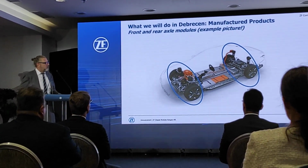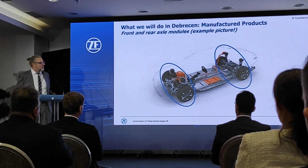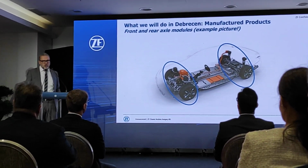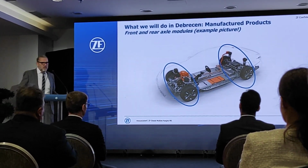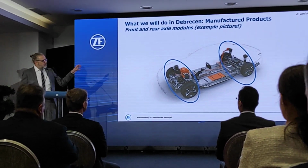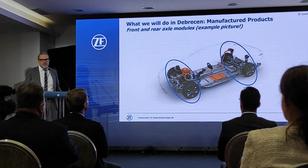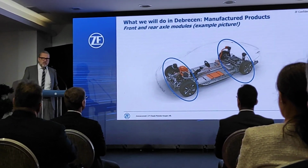What we are producing here in the plant is usually the front and the rear axle. This is just an example picture. It's an already officially published picture taken from the internet, since we cannot show dedicated product pictures yet, of course. But this gives you an idea where our product is sitting. Here you see the whole chassis. Our product is sitting on the front and the rear. It's the whole axle without the wheels, so don't consider the wheels here as our product, but the damper and everything sitting in the blue circle is what we assemble.